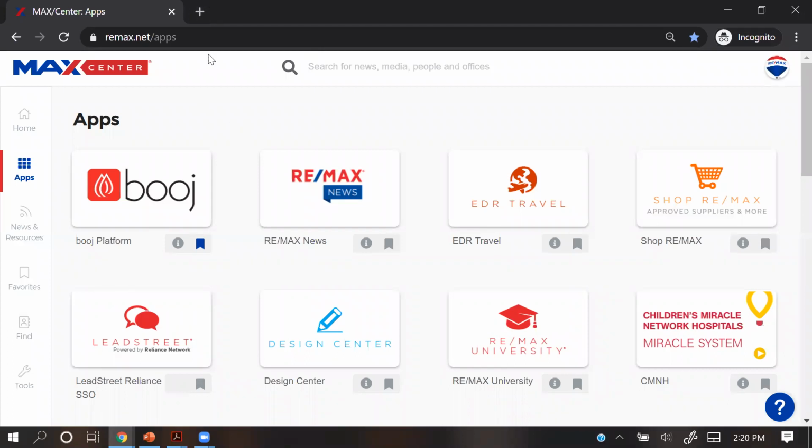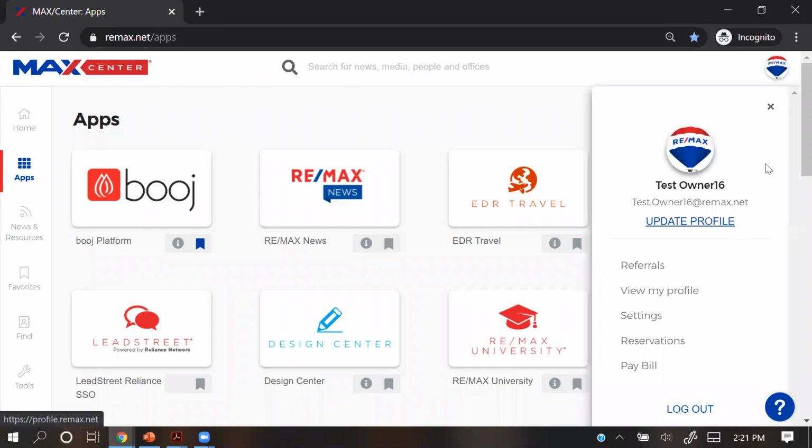Okay, so what I did was I entered Max Center under a test account. And just to point out, remember I went to the right-hand side to show you how to update your profile. It's in the upper right-hand corner. This might be your picture. If it isn't, it's probably a balloon, which you're going to want to change to your picture. But you definitely want to go hit Update Profile.